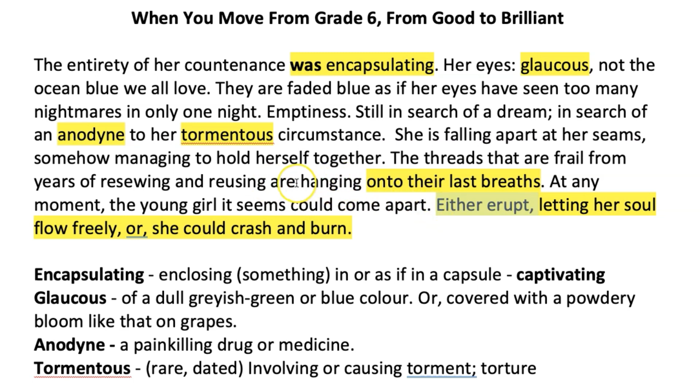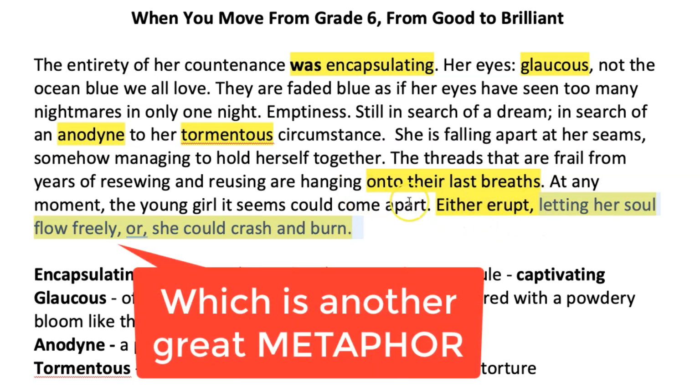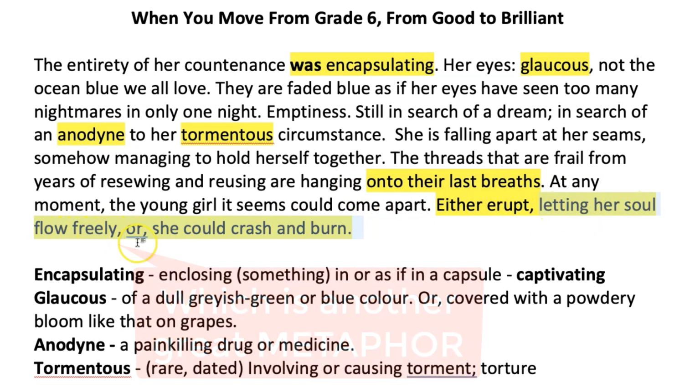In that metaphor, she's helpless, whereas a volcano, of course, is incredibly powerful and able to destroy others rather than be destroyed. So the volcano image really doesn't work here at all. It goes against everything that Ella's written. She wants to get the idea across that when these seams split, it might let her true self out, letting her soul flow freely, or she could crash and burn. So this is brilliant. This coming apart of the seams might not be the tragedy that it appears. It might allow her greater freedom, or it could actually turn out to be tragic.